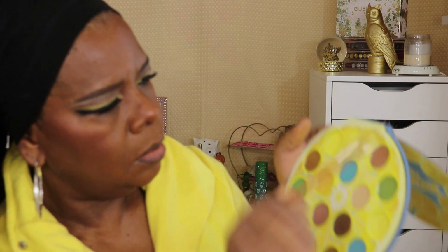I'm going to go in with that lemonade. It's kind of a soft, kind of a creamy color. I'm going to put it in my inner eyelid just to brighten up that corner some and run it down along the lash line a little bit. I think it really helps to bring some of that yellow color down on the lower lid line just to make it cohesive. Not a lot, just a little bit.